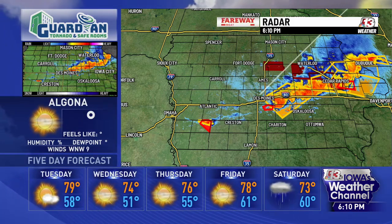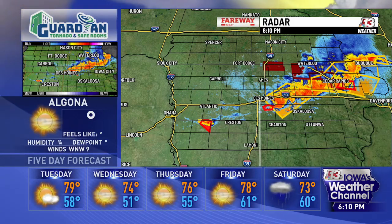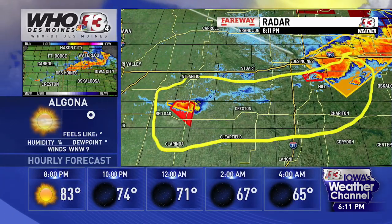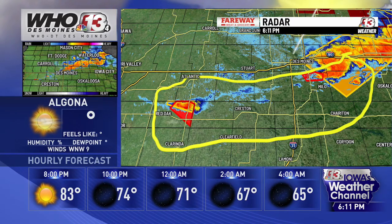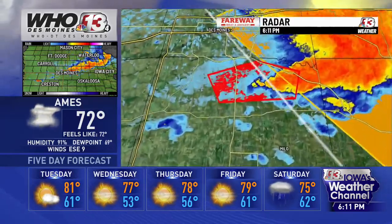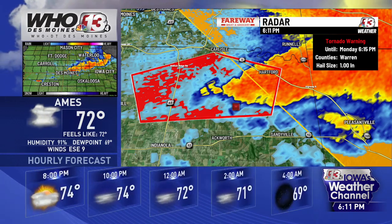I'm going to take you to Max 2 here and go through all the tornado warnings and thunderstorm warnings still in effect. We have one in effect in central Iowa, and that's for Warren County right now. This is the area of concern. This is where we have the strongest wind gusts located, in between the Red Oak and Creston area. None of these communities are necessarily under a thunderstorm warning, but you're probably starting to notice the wind gusts. And this is what's left of the tornado warning for Warren County, in effect until 6:15.